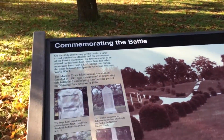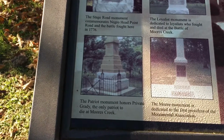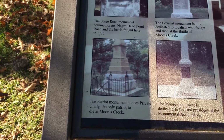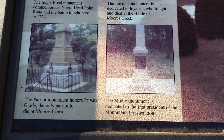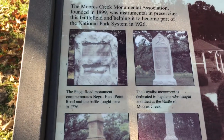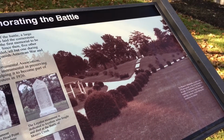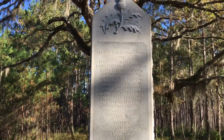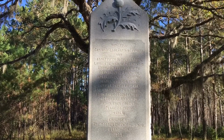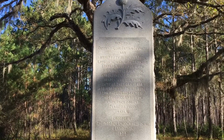So yes, right beside this monument here is another plaque telling about all the monuments that were set here, including a Patriot Monument honoring Private Grady, the only patriot to die at Moores Creek. Dedicated to the first president of the Monument Association, the Loyalist Monument, and the Stage Road Monument. And this is also the Women's Monument, which we haven't reached yet. And here's the memorial to Captain McLeod, Captain Campbell, and the 50 Highland Scot Loyalists in splendid courage assaulted with their claymores on the American entrenchments.